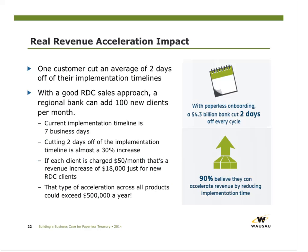90% of the institutions who took part in our survey believe they can accelerate their revenue by improving the onboarding process as well as increase their sales. One customer was able to reduce their onboarding time frame by an average of 2 days per product. To bring that into real numbers with a solid RDC sales approach, we are seeing regional banks add 100 clients a month. If the current implementation timeline of 7 days is reduced by 2 days, there is a potential for the acceleration of that revenue by 30%, as well as the potential to add 30% new business without adding headcount.